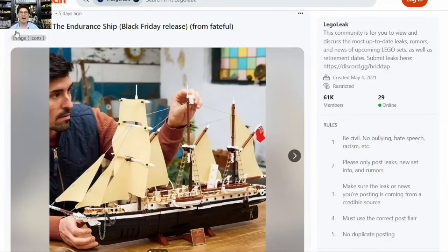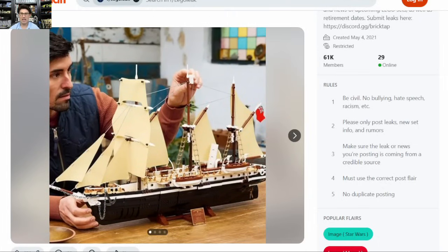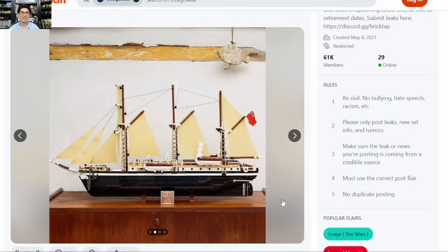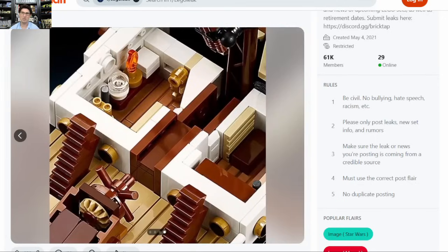But right here, Icons 10335, we've all already seen the news and buzz on this. The Endurance ship from Shackleton's voyage to Antarctica, and here are the first official pictures, and this looks awesome. That looks fantastic. Some good detail. It is micro scale. It would be too large if it was minifigure scale, so I am good. I am thinking that this is going to be a perfect set.